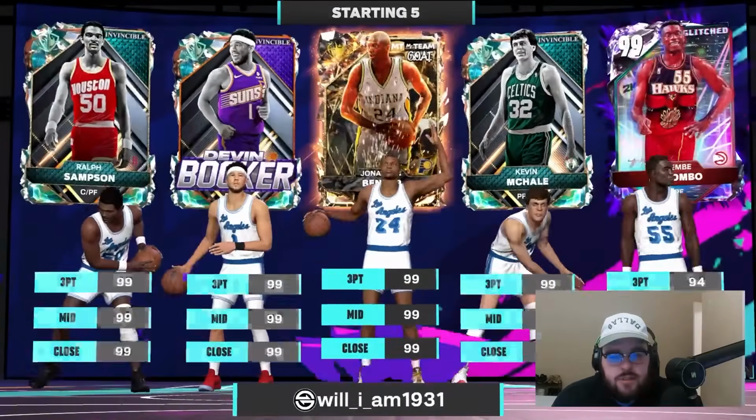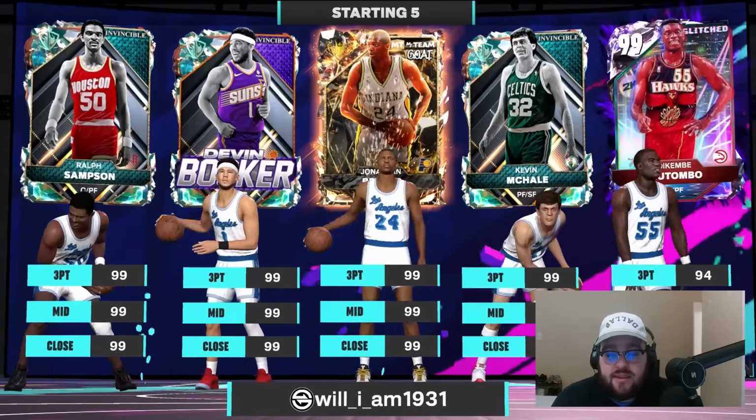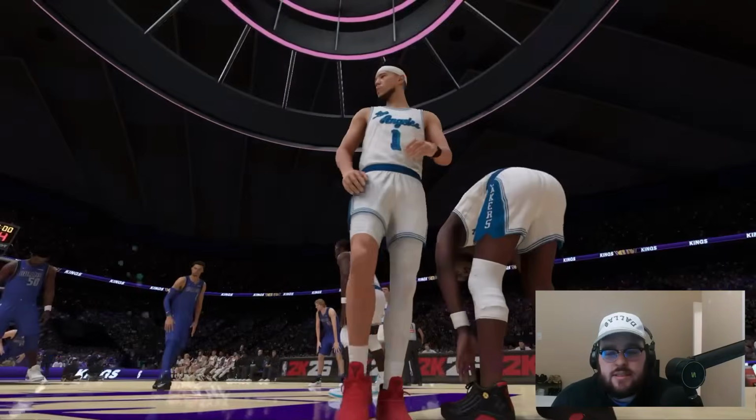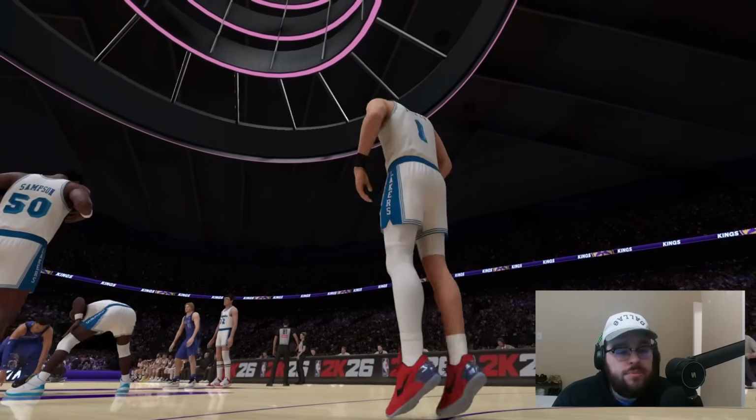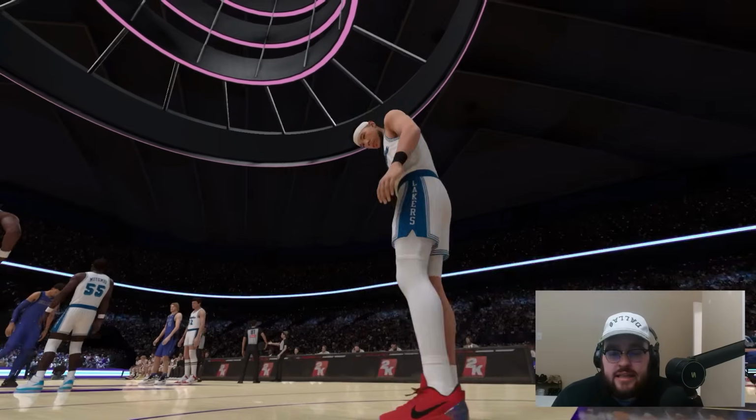All right, let's check out our opponent's team, and it's pretty decent. Devin Booker, Jonathan Bender, Kevin McHale, Ralph Sampson, Dikembe Mutombo. Outside of Bender, this is a pretty regular team. But Bender's the best shooting guard in the game. That's an elite level card.